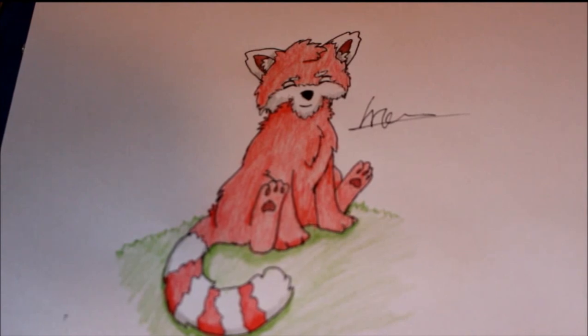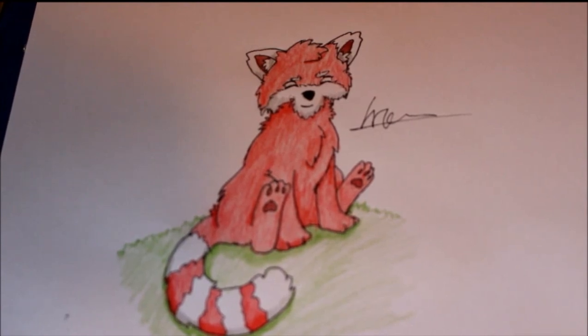Okay guys, so that's my drawing of a red panda. I've never drawn one before, so I think it might be looking kind of like a dog. But no, I'm pretty happy with it considering I never attempted a red panda before. I've only ever seen like two in my life and they were at zoos. So I hope you like it, Jane.